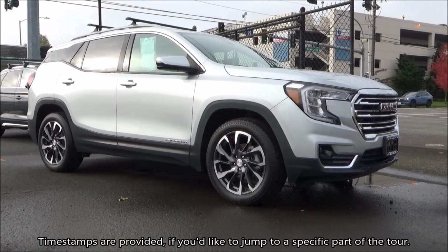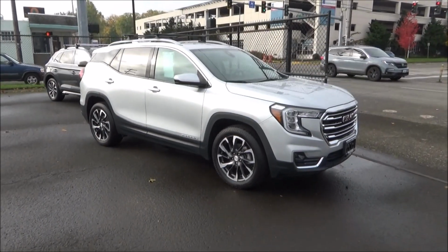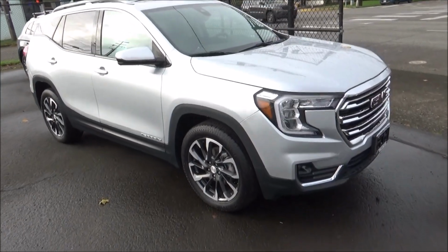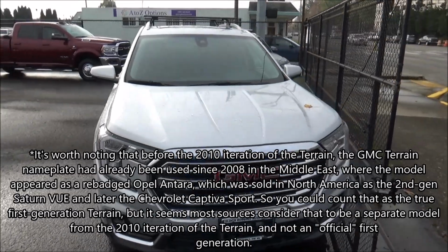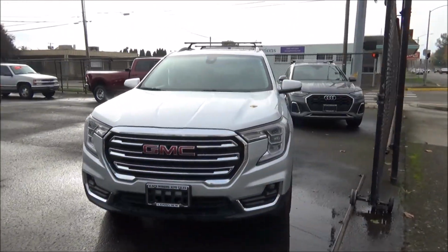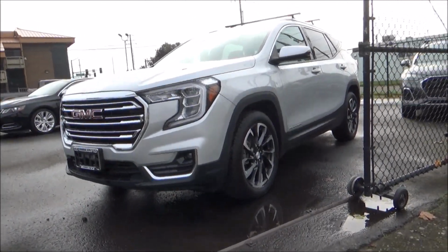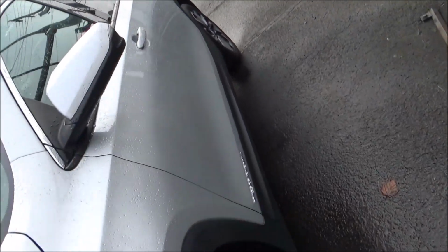The Terrain is GMC's contender in the hot, compact crossover segment. The Terrain made its debut for the 2010 model year, and as of the 2025 model year is now in its third generation, asterisk. All three generations of the Terrain have served as platform siblings to the corresponding generations of the Chevrolet Equinox. The Terrain actually started out as a mid-sized two-row SUV, but ended up downsizing to a compact SUV beginning with its second generation.